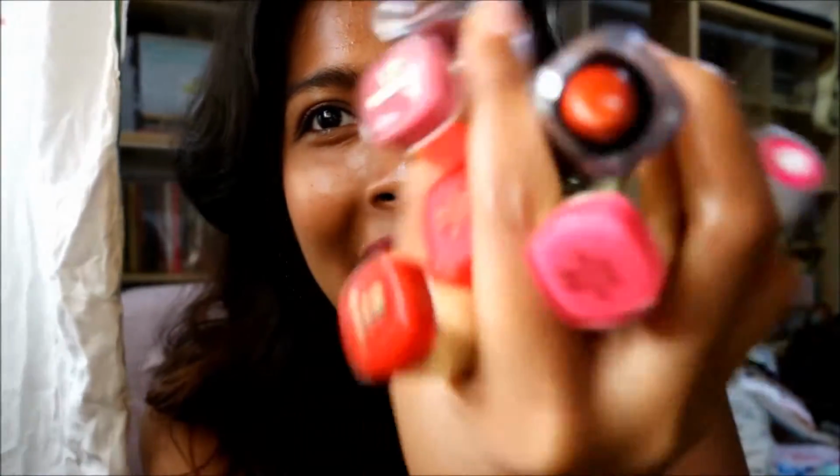A lipstick haul. I recently went on cherryculture.com and I got a lot of lipsticks, mainly from Milani and Jordana. And I also got a lip balm from Cherry Culture. This is the Cherry Culture lip balm in Raspberry, and there are a bunch of flavors.